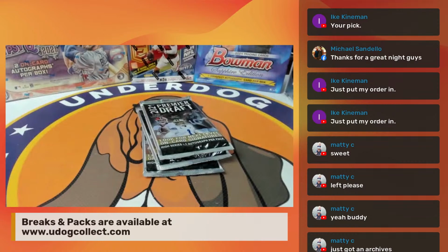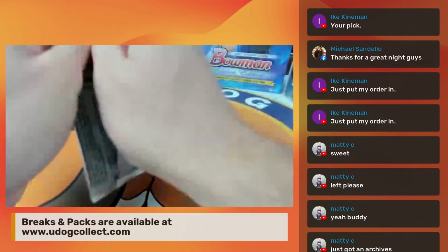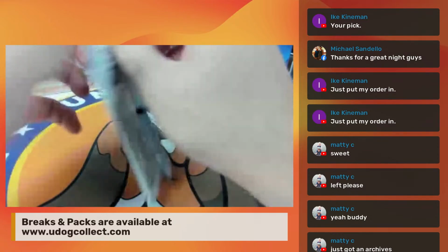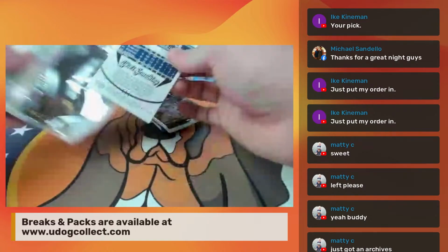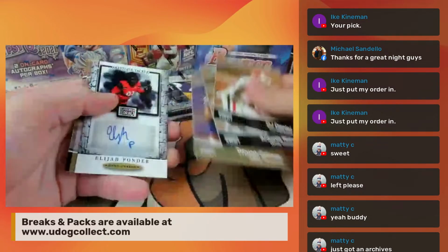All right, let's do it. Here we go. Guaranteed autos. 3 autos out of these packs. Hoping for one of the big offensive skill position guys here. Tylan Wallace at the back. DJ Daniel, Antonio Nunn, Trevon Grimes.